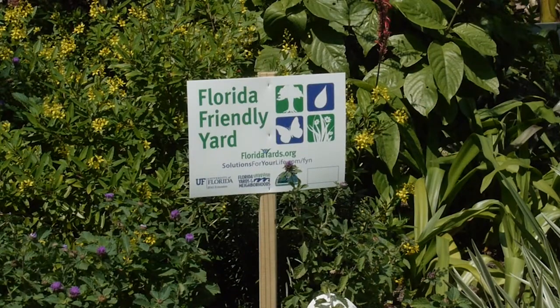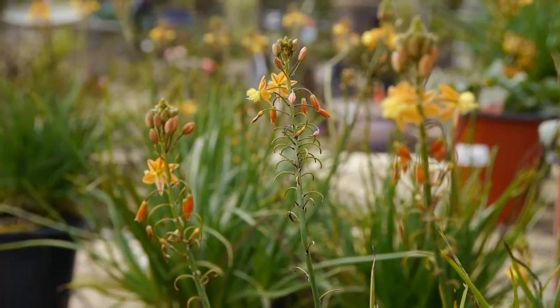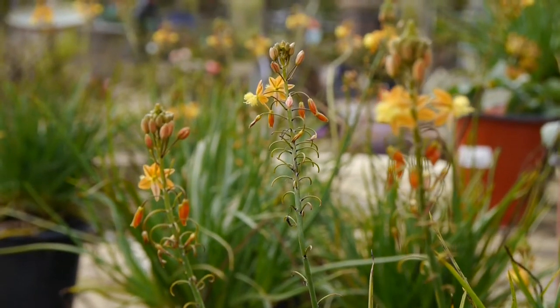So one of the things about Florida-friendly is you don't need to give it a lot of maintenance. It should be okay from the normal weather that we get. Certainly, definitely. There's all types of plants that you probably never need to water once you get them established in the ground, things that will naturally take care of themselves.